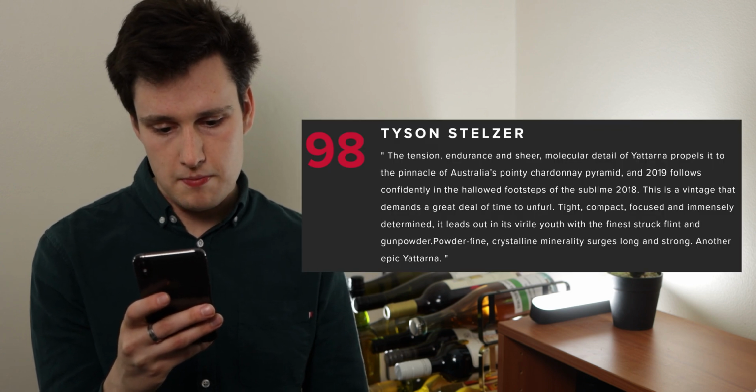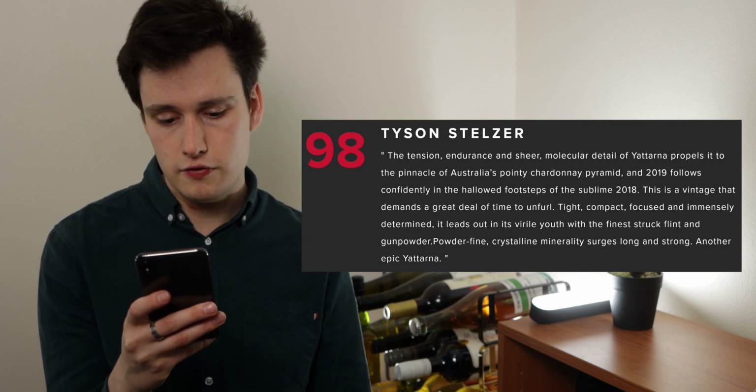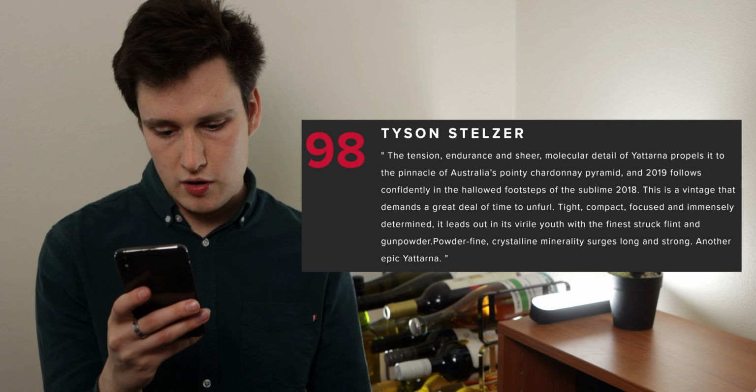So this is an impressive follow-on from the 2018 vintage, and also reminding people of the 2011 and 2012 releases of Yattarna. And it has been described as: the tension, endurance, and sheer molecular detail of Yattarna propels it to the pinnacle of Australia's pointy Chardonnay pyramid, and 2019 follows confidently in the hallowed footsteps of the sublime 2018. This is a vintage that demands a great deal of time to unfurl.